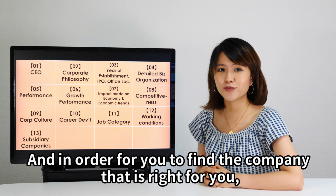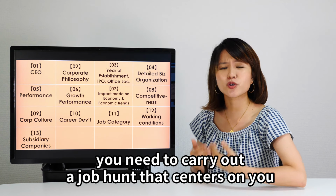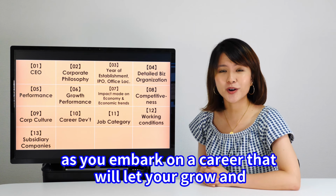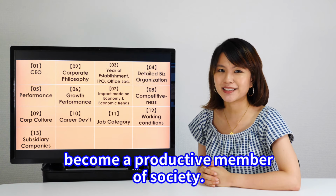And in order for you to find the company that's right for you, you need to carry out a job hunt that centers on you. What you want, what thoughts and standards you're going to have as you embark on a career that will let you grow and become a productive member of society.